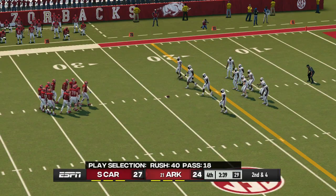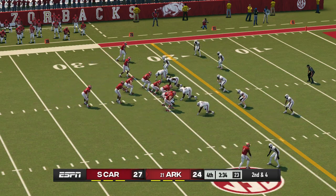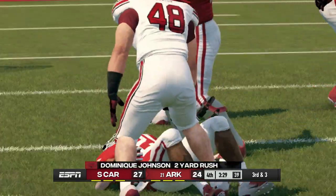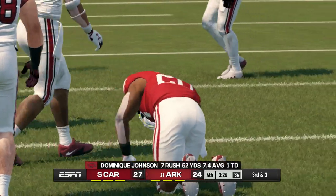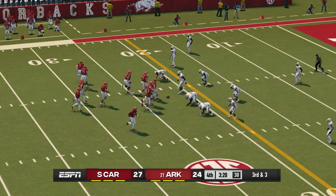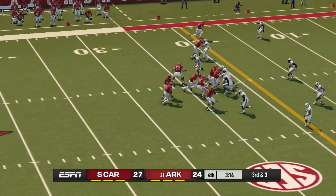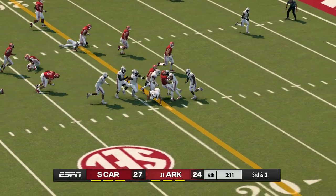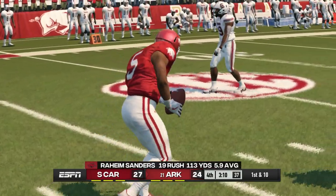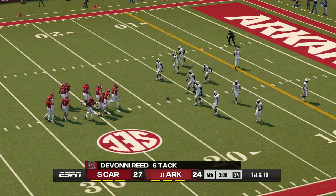It's the ninth play of the drive. He gets out to about the 22-yard line. Third down. They need about 3 yards to get the first down here on third down. Carries the ball for a nice gain. It's the 11th play of the drive.